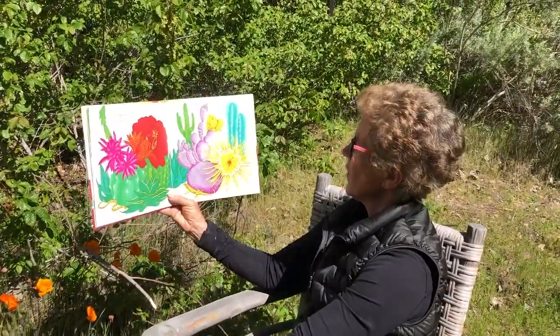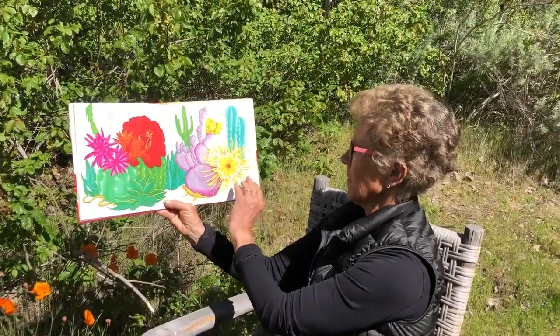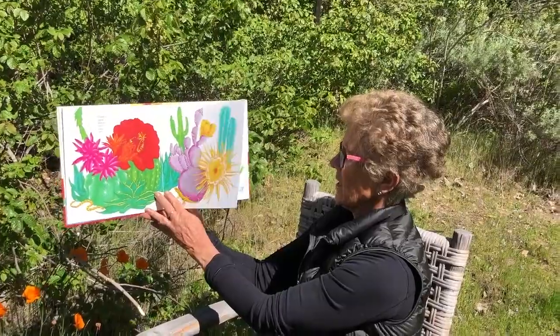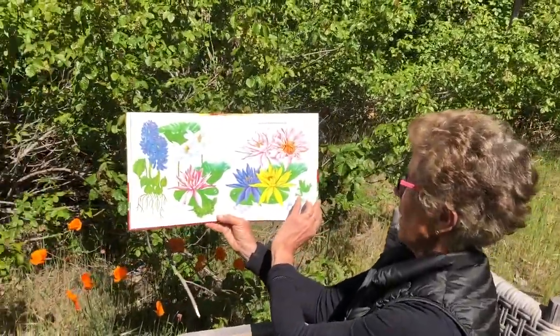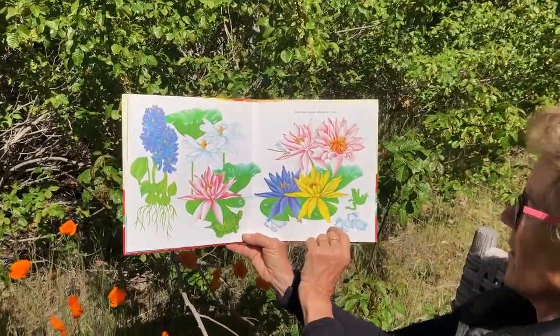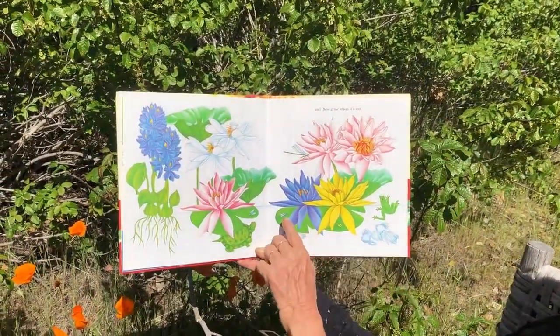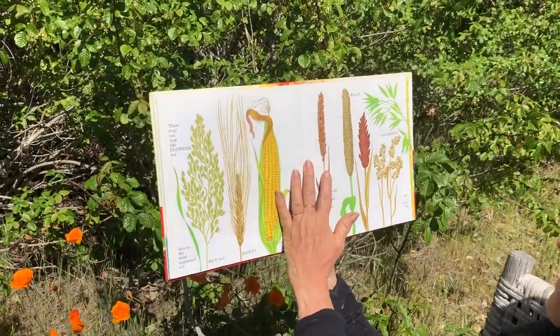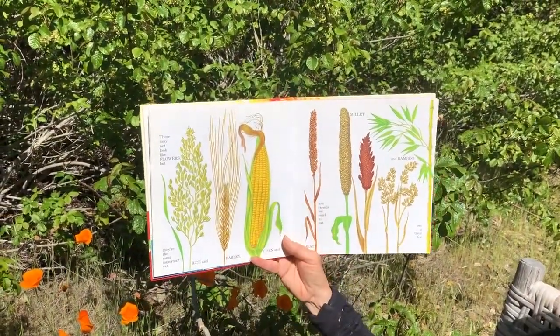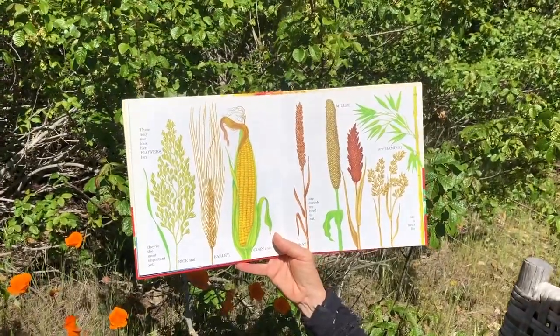These grow where it's very dry. Recognize those plants? Cactus. And these grow where it's wet. There are water plants, frogs, fish, turtle, some insects. These may not look like flowers, but they're the most important yet.